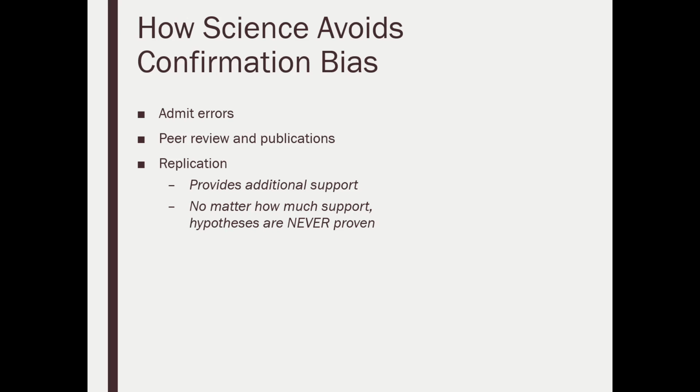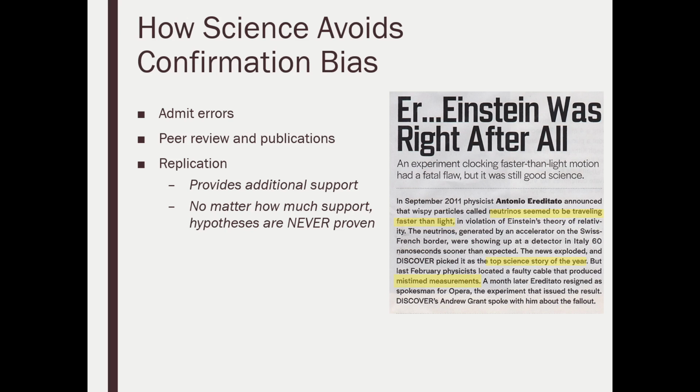The thing that we have to say, though, is no matter how many replications come out the same way as the original study, we never say proven, right? We never say that, look at that, we've got 5 replications, we have finally proven this hypothesis. All we know so far is we have not yet refuted it. It's really important to remember that.